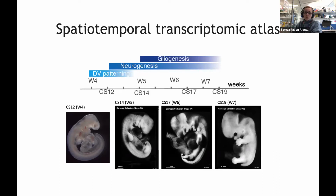The idea here was to profile the gene expression in cervical and thoracic regions at the 4 different stages to follow this spatiotemporal differentiation dynamics. We concentrated on these stages because they cover the major events in spinal cord development, namely progenitor patterning, dorsoventral patterning, neurogenesis, and gliogenesis.